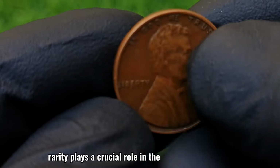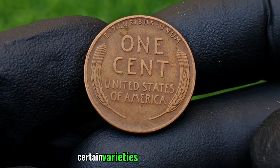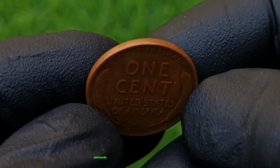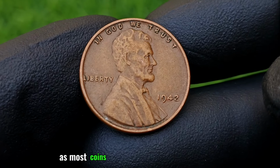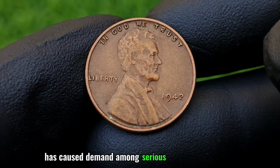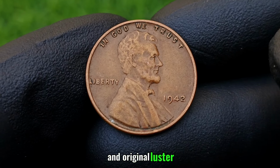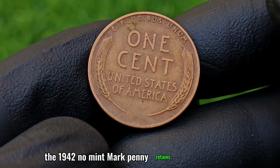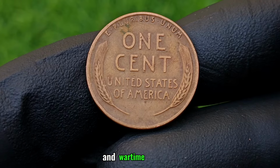Rarity plays a crucial role in the 1942 wheat penny's desirability. While regular strikes are relatively common, certain varieties, such as double-die obverse or reverse examples, can be exceptionally rare and valuable. Additionally, finding one in pristine, uncirculated condition is increasingly difficult, as most coins from this era circulated heavily. The rarity of high-grade specimens has caused demand among serious collectors to surge, especially for certified coins that exhibit sharp detail and original luster. Even in very dirty or heavily circulated states, the 1942 no mint mark penny retains collectible value because of its historical resonance and the nostalgia it evokes for pre-war and wartime America.